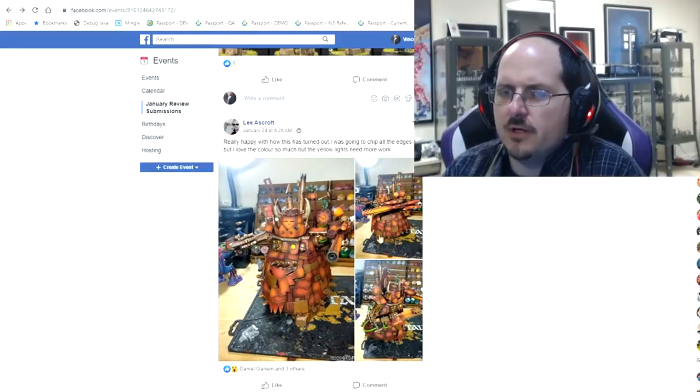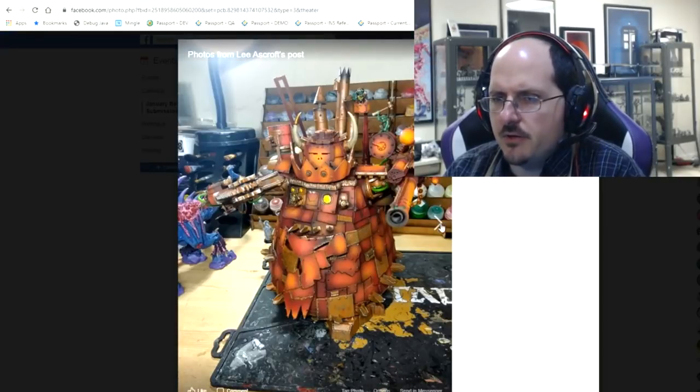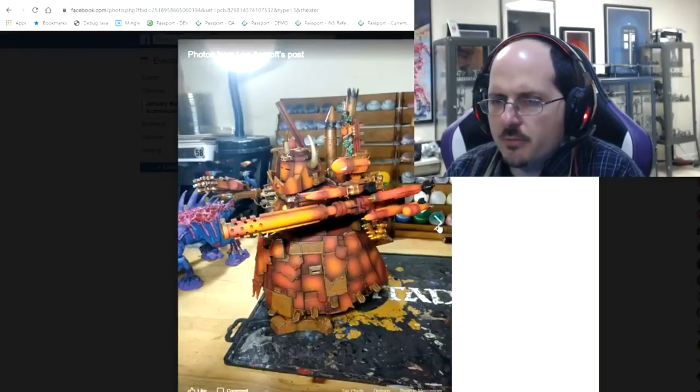Lee Ascroft: really happy with how this turned out. I was going to chip all the edges, but I love the color so much. The yellow lights need more work. Okay, so yeah, it's an Orky vehicle. I would chip it, man. It's going to look better with some damage.